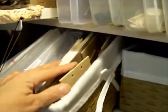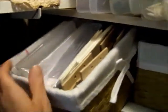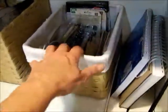There's some Kaisercraft wood minis. Here's a couple of 3-ring binder minis, an acrylic mini, a chipboard mini, just little ones that I haven't done up yet. And here's just a couple little notebooks for making notes.